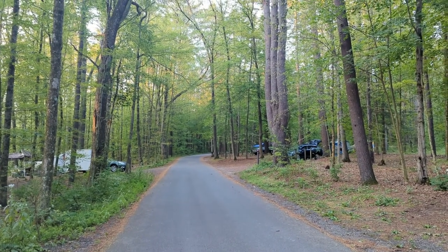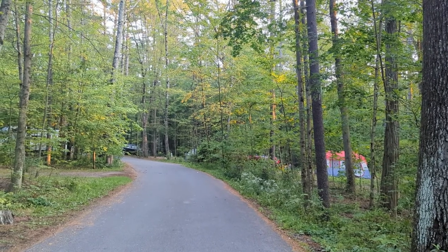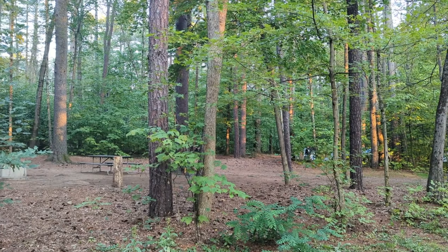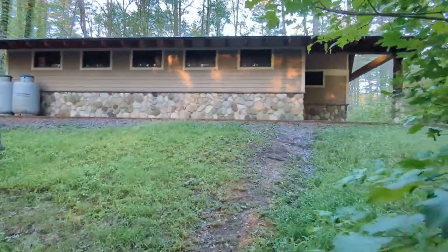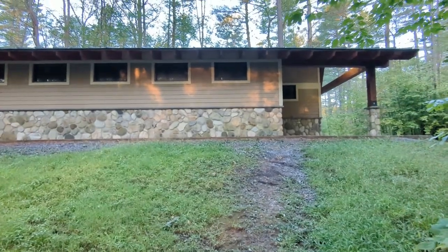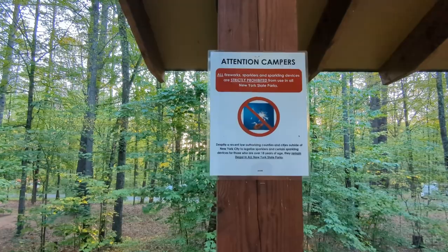Now here's the downside of Moreau Lake. If you camp where we did, you can see clear through to the road and to the people's houses right across the street. So I would highly recommend picking a campsite in one of the interior loops of the campground.